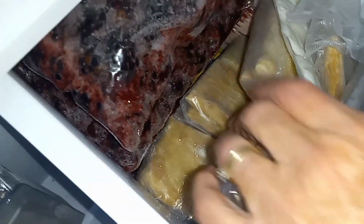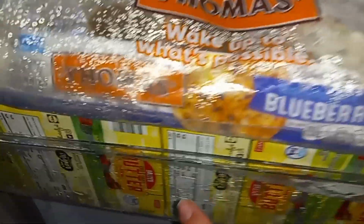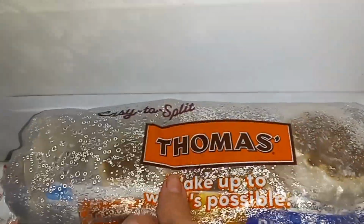Toaster strudel, apple. Oh wow, can't believe I still got those. I completely forgot about those. Over here is my butter stock right here. This is last year's butter stock. Got to get the new one in here.